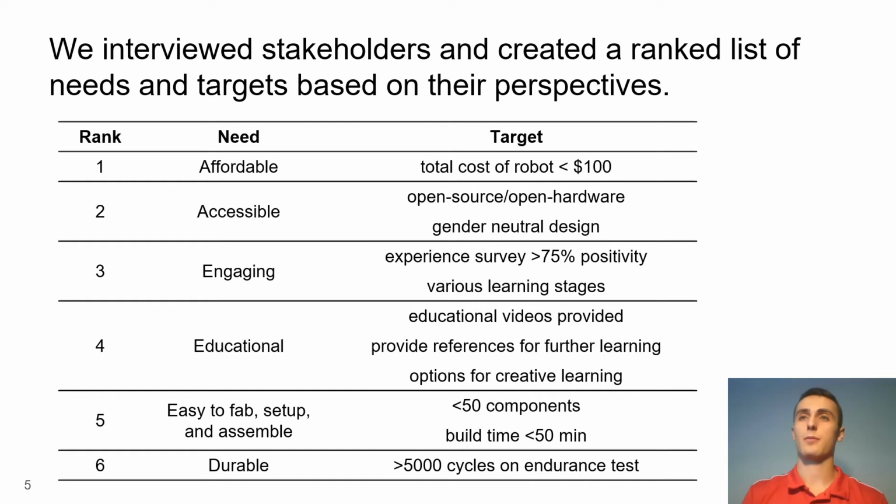To quantify the performance of our design, we've established some targets. First, we'd like the robot to cost under $100. $100 is comparable to other successful low-cost educational robots such as Thymio, Edison, and Finch. We also want open source hardware and software, so that way anyone can access the code or designs for this robot. Also, we're targeting a gender-neutral design.